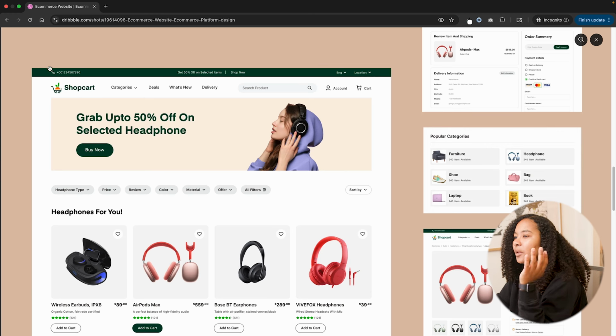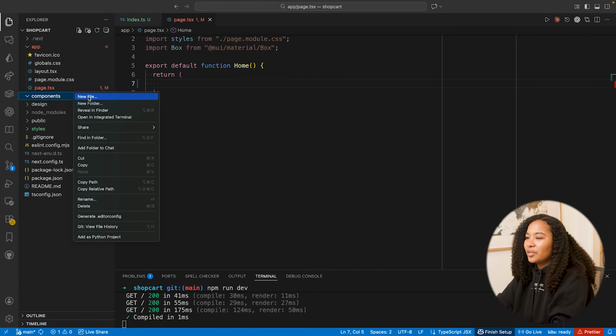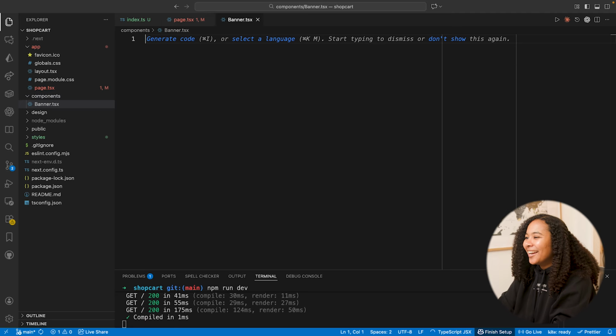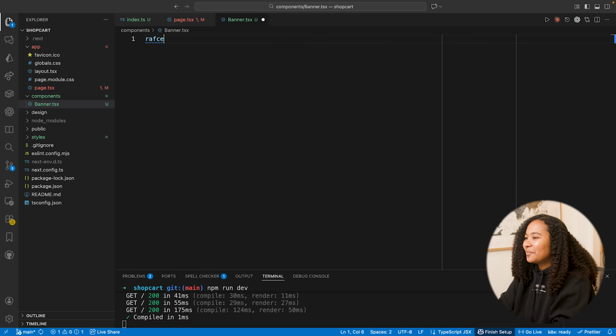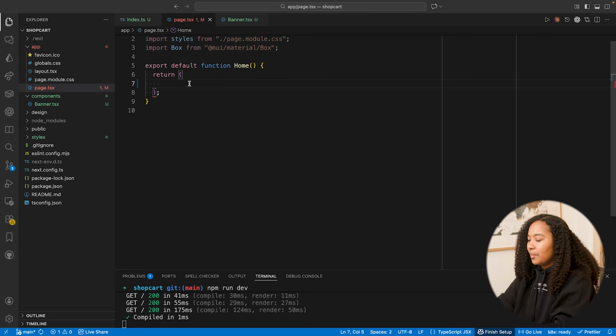So again, I'm going to build this. It's the phone number. It's like an alert, like a notification almost, but then it also allows you to set your location. So I'm going to call it banner, because it's just a top piece of information. So let's go ahead and create that. There we go. And I'm going to go ahead and import it here. So banner will be our first component.